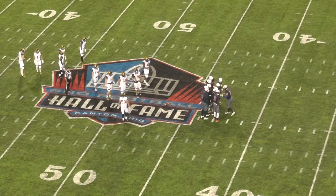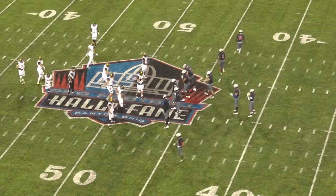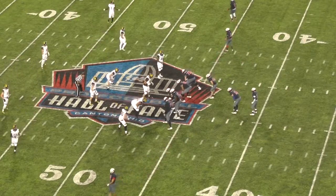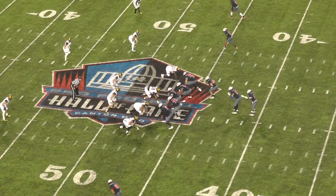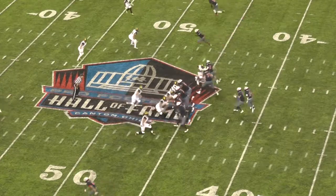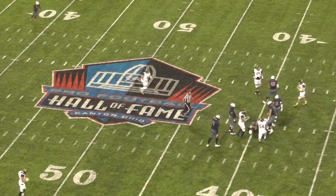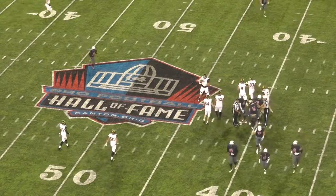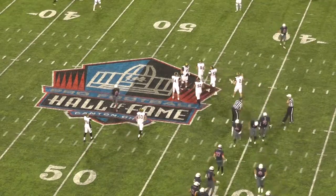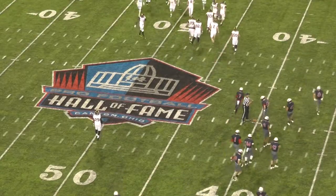We've got 3rd and 7, and the Pioneers are looking to create some type of offensive push here. Pistol formation, 2 receivers to the right, fullback to the right. And Iacusi steps up, and he is under pressure. Number 54 and number 93 for Ohio Dominican came pouring in on Iacusi, and he's dropped back at the 40-yard line of the Pioneers.